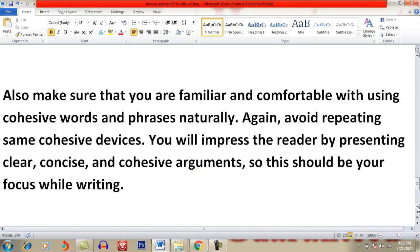Also, make sure that you are familiar and comfortable with using cohesive words and phrases naturally. Again, avoid repeating some cohesive devices. You will impress the reader by presenting clear, concise and cohesive arguments. So this should be your focus while writing. Keep in mind that whenever you want to present your ideas, you should write them in a simple way.